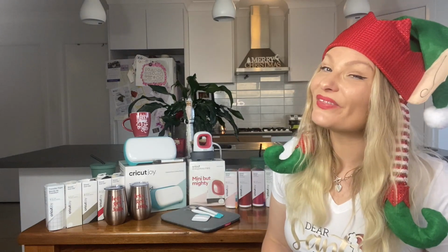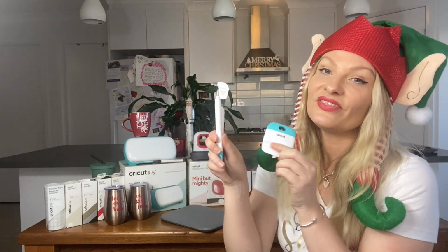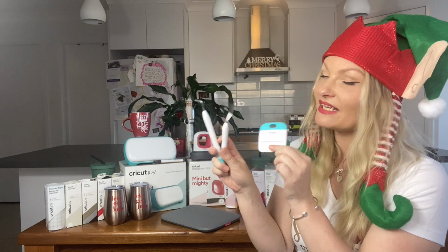Next up, I've got the starter tool set. Now, these obviously came together in a pack of 3, and they're everything that you're going to need to do all of your Cricut Joy crafting.